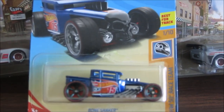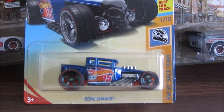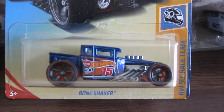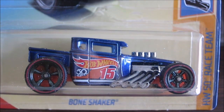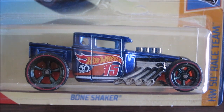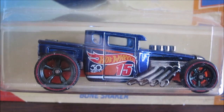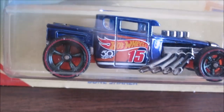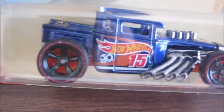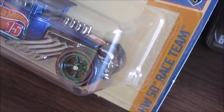The Bone Shaker. The very, very new Bone Shaker from the HW50 Race Team. Wow. Look at this piece. That's a very, very nice car. Look at the exhaust. And the quality, and this dark blue color of the car itself, it's so great. And the wheels, OMG, I am so surprised with the quality of this thing. This is crazy. I have never seen anything like that before. Wow, this is amazing, guys.